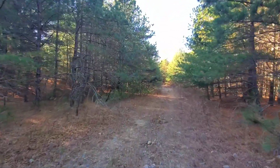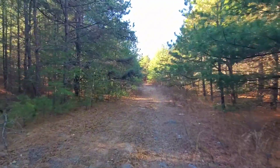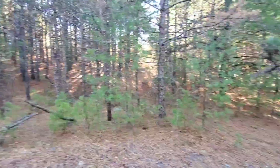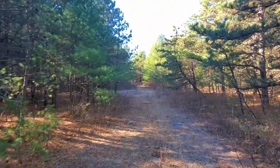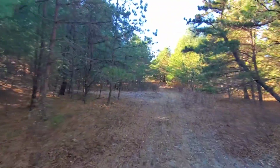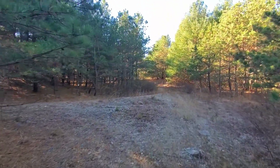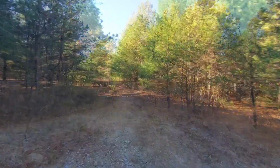This place is amazing, folks. This is another section of the Freetown State Forest. I've been here a few times. Absolutely gorgeous in here, folks. We're gonna find a spot to kick back and relax and enjoy all this beauty around us.